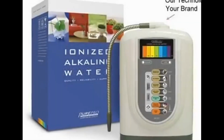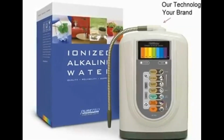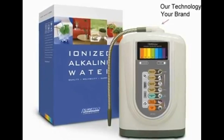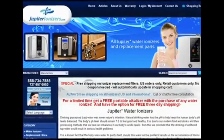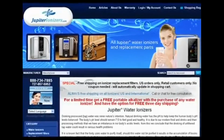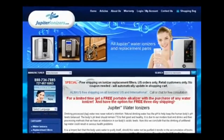The next group are the private label sellers. These are the companies that purchase the private labeled ionizers from manufacturers like Enagic. They put their name on them and then claim to be an ionizer company. Jupiter Science is probably the most well-known of the Enagic private label brands. There are even companies that use the Jupiter models for other business ventures.